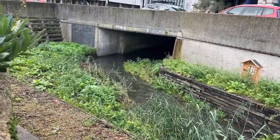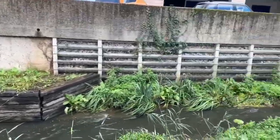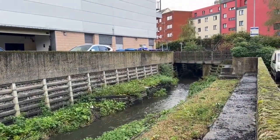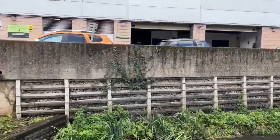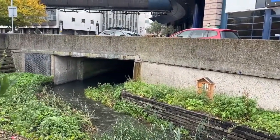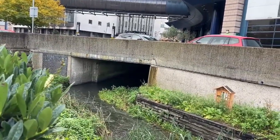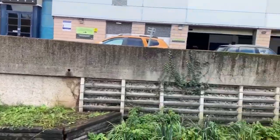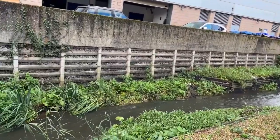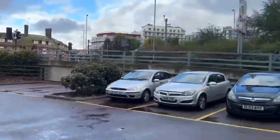As you can see, it's kind of helped along its way through the town. It's controlled, and a lot of it is underground. In fact, the part I was showing you earlier on, this is probably the other side of that tunnel, and it comes out over there quite close to the railway station. It's flowing quite fast at the moment, primarily because there's been a lot of rain over the last day or two.